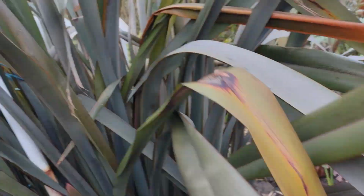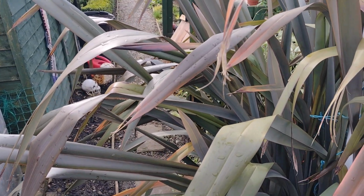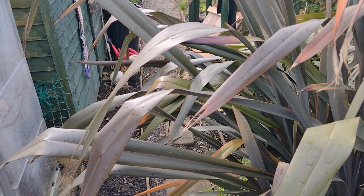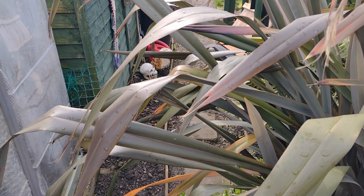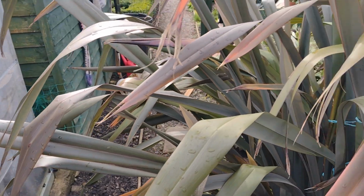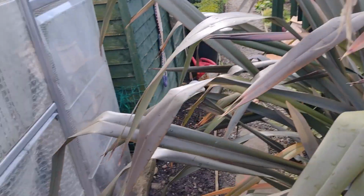So I did the video on the two palms that were pretty sick looking last week. So thanks everybody for commenting on that. Jim's Palms for doing the video that he did, really big help. And everybody gave me something different to think about. So I have put them in the greenhouse now.